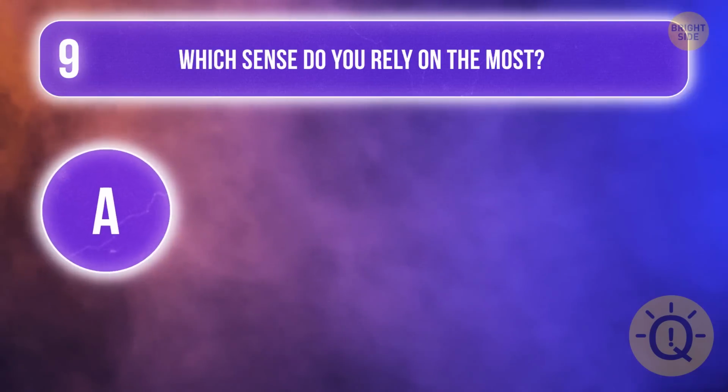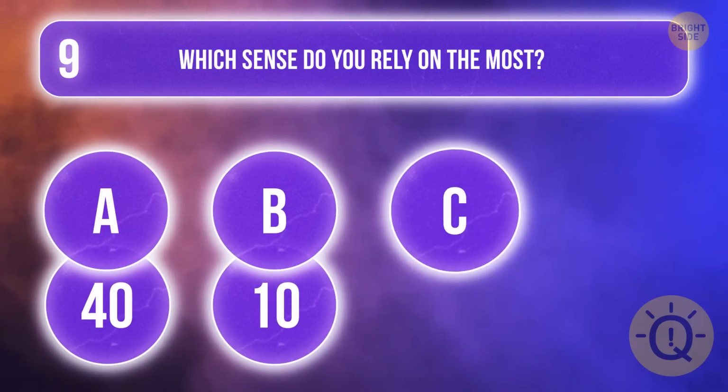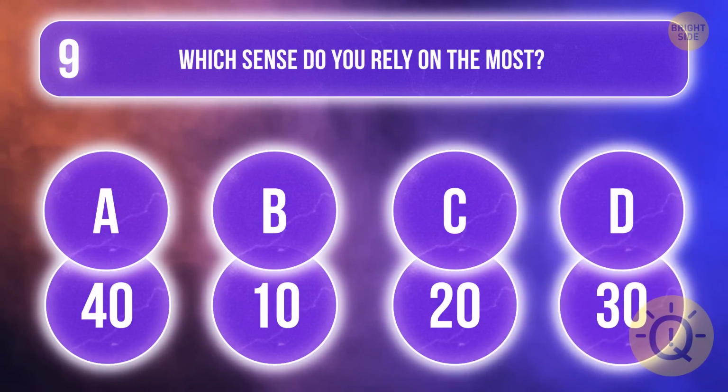If you went for sense of smell, you get 40 points. Those who trust their hearing get 10 points. If you have an eagle eye, award yourself with 20 points. And your sense of taste brings you 30 points.